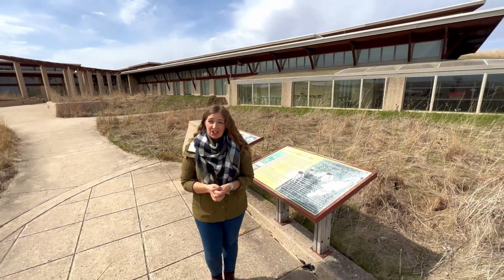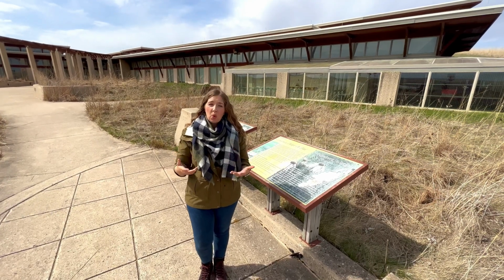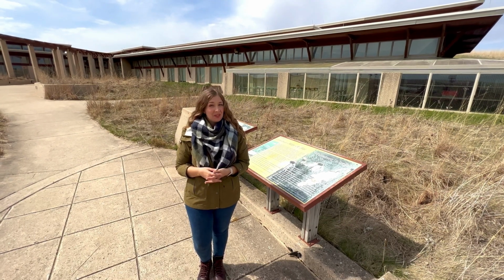The Neal Smith National Wildlife Refuge was established in 1990 to help restore and protect 6,000 acres of tallgrass prairie, oak savanna, and sedge meadow native ecosystem.